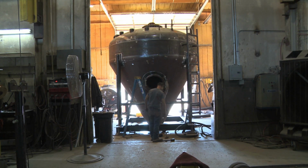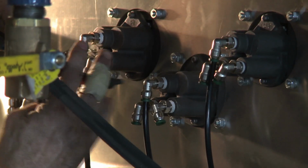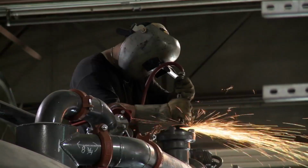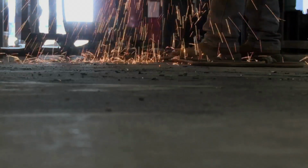And Wilco's top priority, its customers. We take care of our customers, even if it means us losing on the job, even if that means we have to work 24 hours a day. At the end of the day, we realize that without the customers, we don't have any work. Supplying the world and employing our state, all from small-town America.